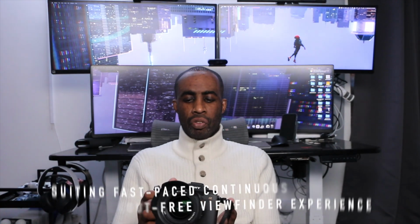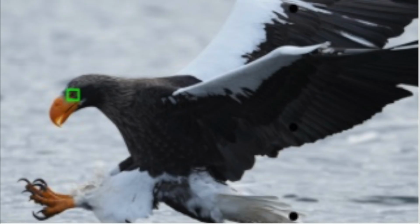So if you're using this for animals or gaming, or you're shooting football or something with a lot of action, it's a fast-paced camera. You're going to be able to do continuous shooting with a blackout free viewer. So when you're going up here and you're looking, it's going to be really good. You're going to get up to 240 frames per second refresh rate for fluid eye viewing. So it'll focus in on a human being, focus in on animals.